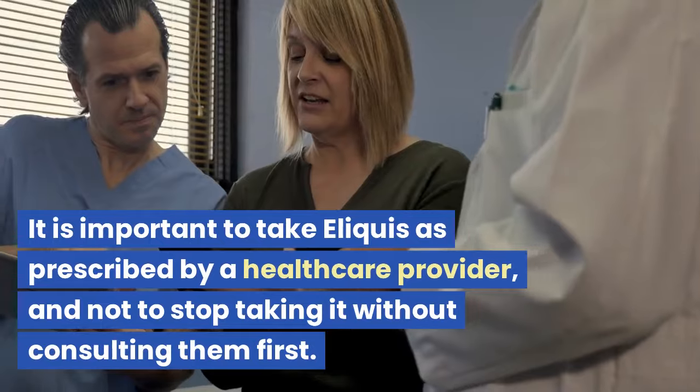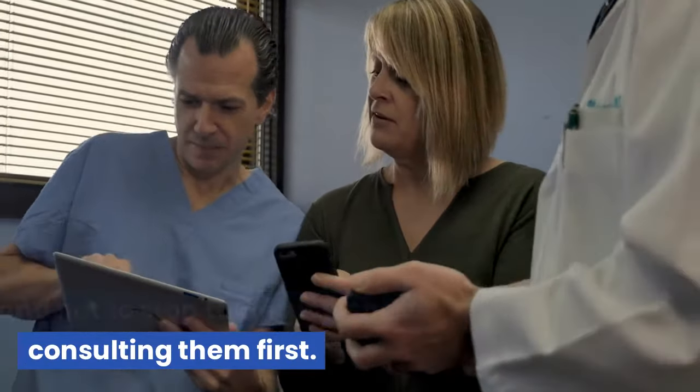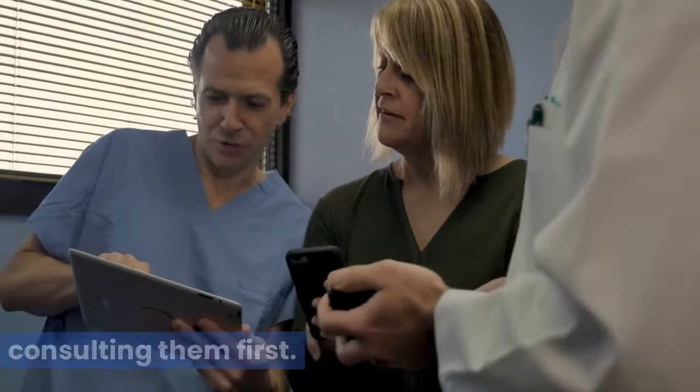It is important to take Eliquis as prescribed by a healthcare provider, and not to stop taking it without consulting them first. Suddenly stopping Eliquis can increase the risk of blood clots recurring.